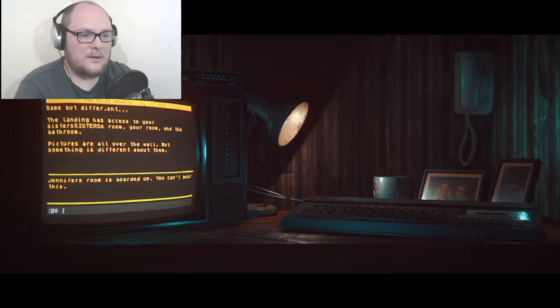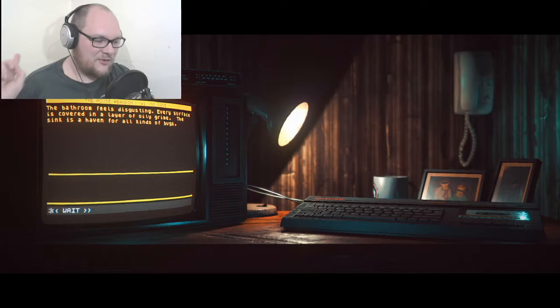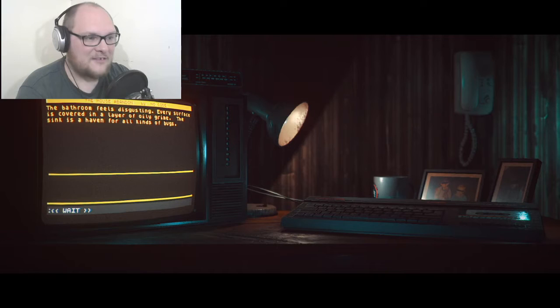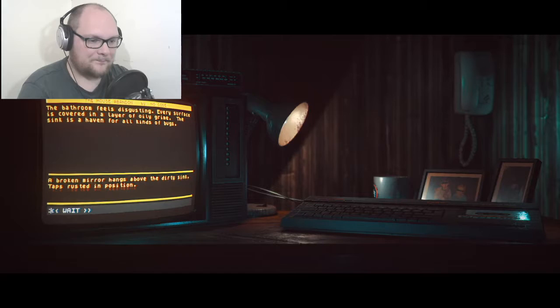Go to bathroom. You know, the sound design is fantastic. You can actually hear them. You can actually hear, that's me outside, but I'm controlling me in here. The bathroom feels disgusting. Every surface is covered in a layer of oily grime. The sink is a haven for all kinds of bugs. Leave bathroom. Okay, let's try looking around. Look around. Broken mirror hangs above the dirty sink. Taps rusted in position. Nothing then. Leave room.